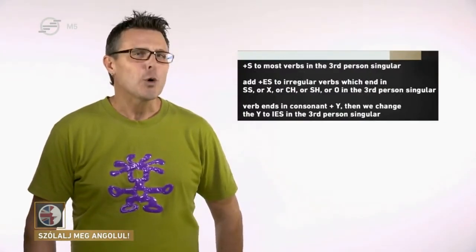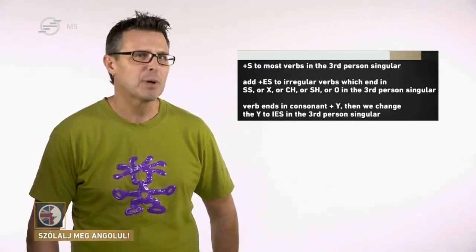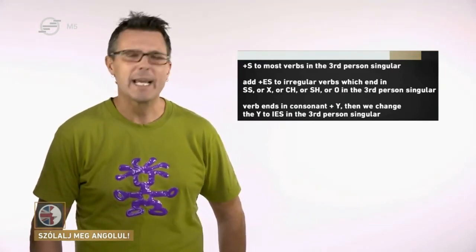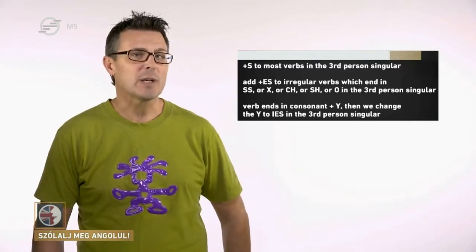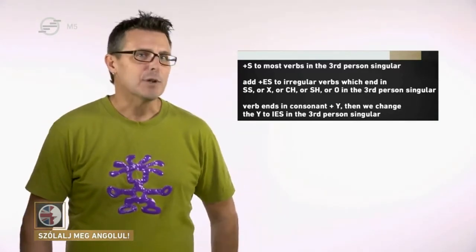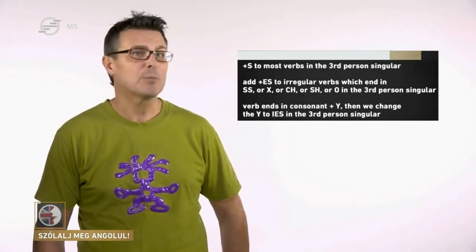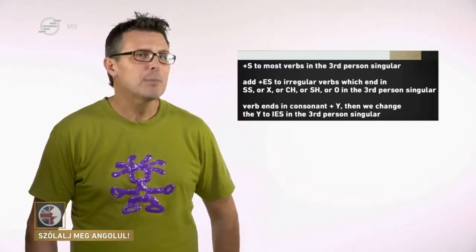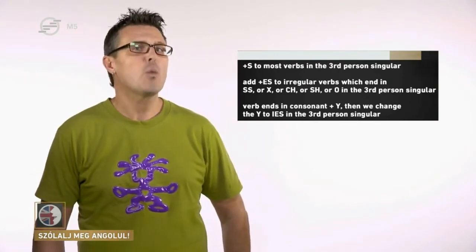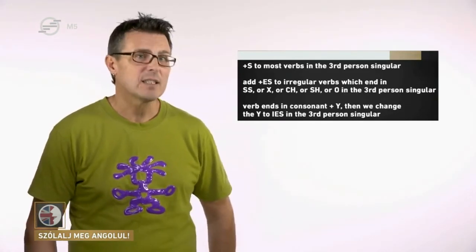So, let's recap. We now know how to deal with a verb in the present simple tense. We know what changes we have to make to the third person singular. If the verb is regular, we add S to the third person singular. He, she, it lives in Hungary. We add ES to irregular verbs which end in SS or X or CH or SH or O in the third person singular. He, she, it goes to Balaton twice a year. If the verb ends in consonant plus Y, then we change the Y to IES in the third person singular. He, she, it studies every night.